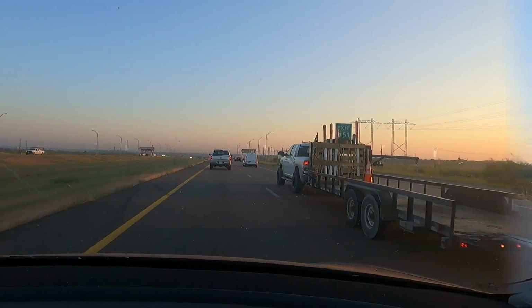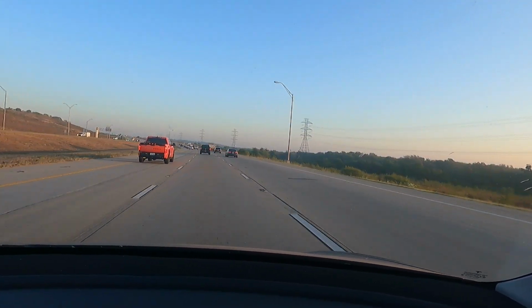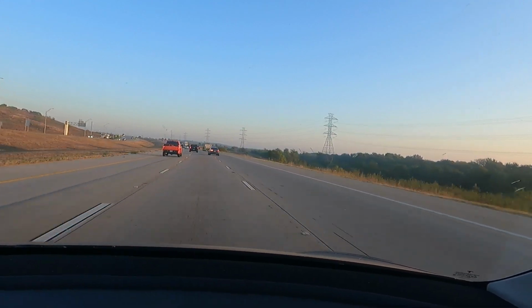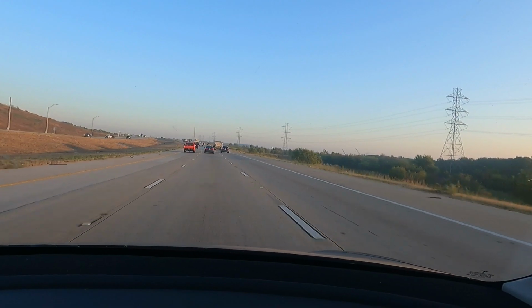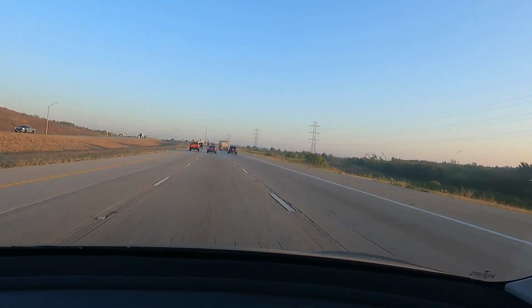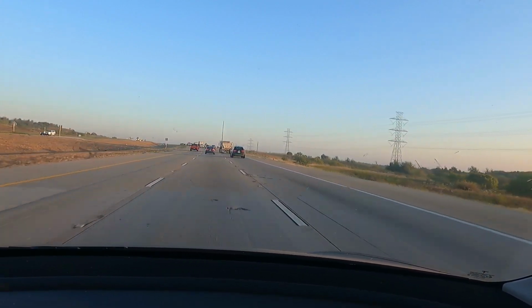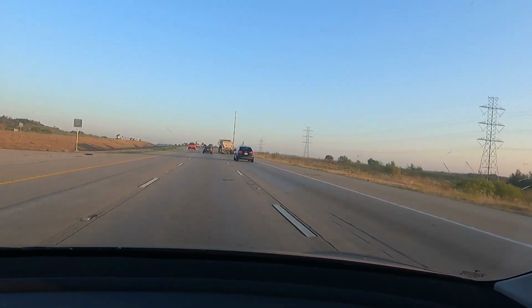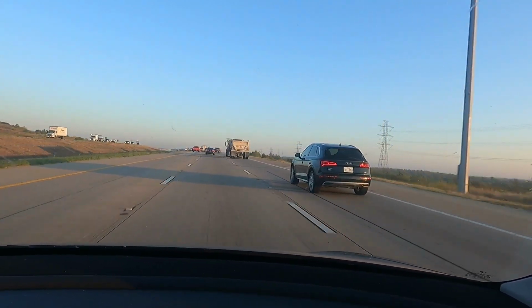Alright, I'll check back with you a little bit. Oh, thank you, Mr. Silverado. You're swinging around this Audi, and all of a sudden you realize he was running over a piece of tire tread, so he all of a sudden swung into my lane and then over. Okay, whatever. So here I am at 6%.